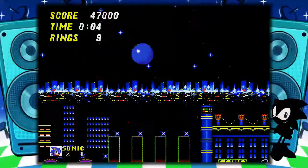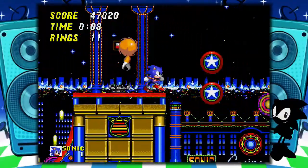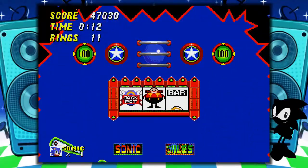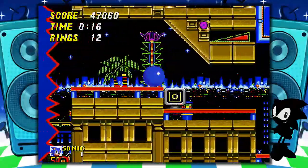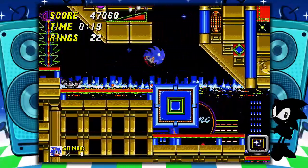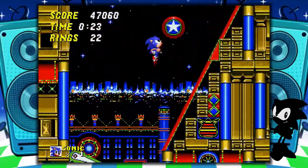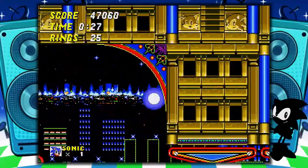Starting with the presentation, the story is more or less the same. The evil Dr. Ivo Robotnik is once again capturing innocent animals and trapping them in his own badniks to do his bidding. He has also developed a space station called the Death Egg. This time it's up to Sonic and, for the first time ever playable, Miles Tails per hour to stop Robotnik once and for all, or so you would hope.